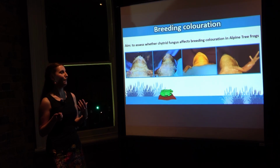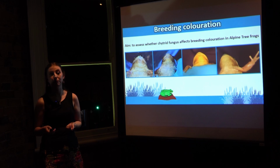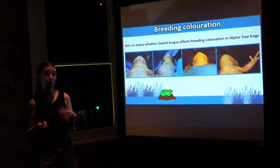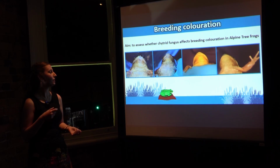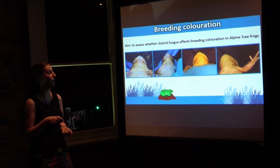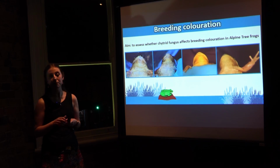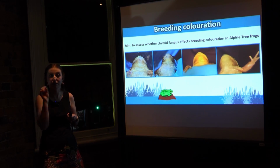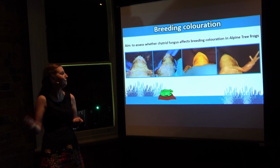The aim of this part of my PhD is assessing whether chytrid fungus affects breeding coloration in Alpine Tree Frogs. It may not look like it, but the most colourful part of an Alpine Tree Frog, in the males at least, is their little throat areas. These can be quite colour variable. This guy's got little dark areas, this guy's got a really yellow throat, and we think this is potentially a sexual signal. When a male calls, his throat blows up like a balloon. So I think this colour is like a flashing signal to a mate to say, oh, look, I'm really sexy and colourful.